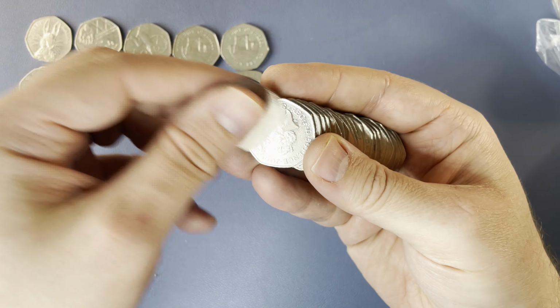And here we have Brexit for the first time today. I haven't had a diversity yet, which is unusual. So just worth checking the date, 31st of January 2020, so that's all correct.